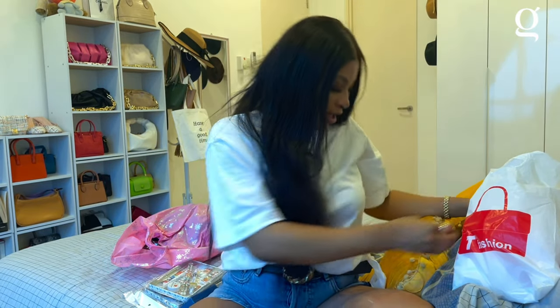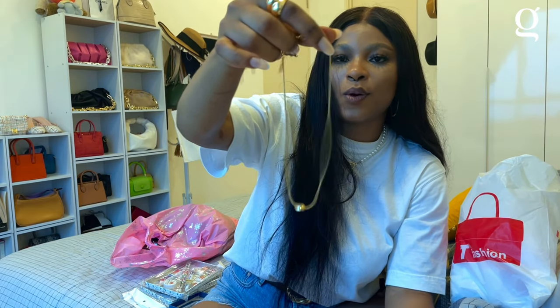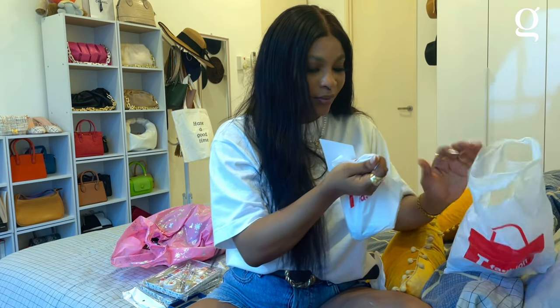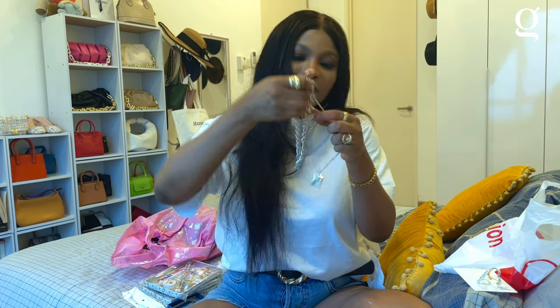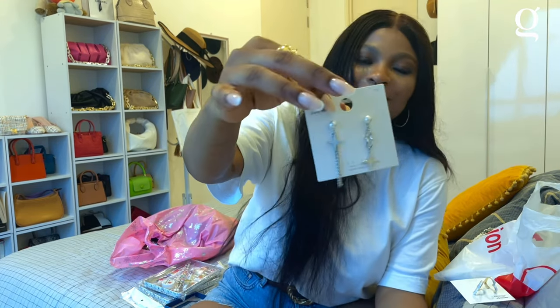And I got this really tiny necklace. It's really simple. I like the fact that it's simple and not as long as others. I got this because I have always wanted a short necklace. And moving on, I've always wanted silver jewelry, so I got a silver one as well, which is also a two layered necklace. I'm obsessed.